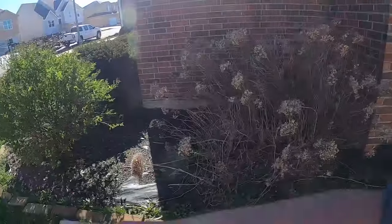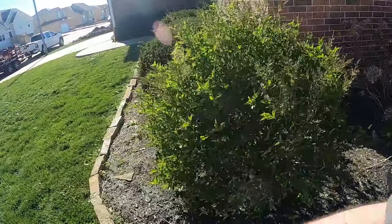We've got to come and trim all these bushes. Need to put some mulch in this thing as well. Hey, it's busy. Nothing wrong with that, right?